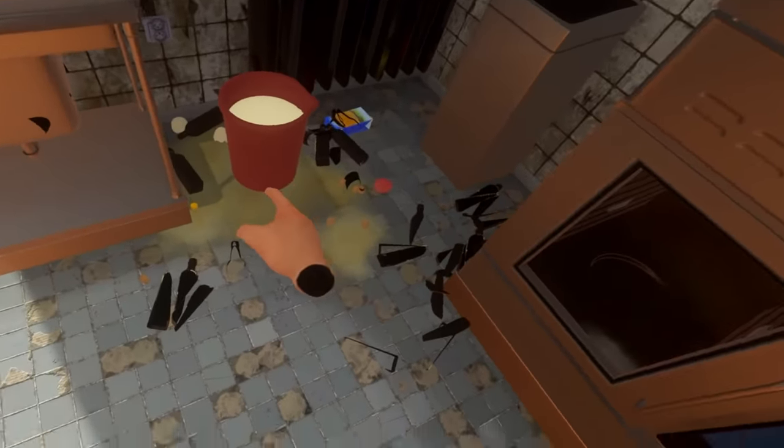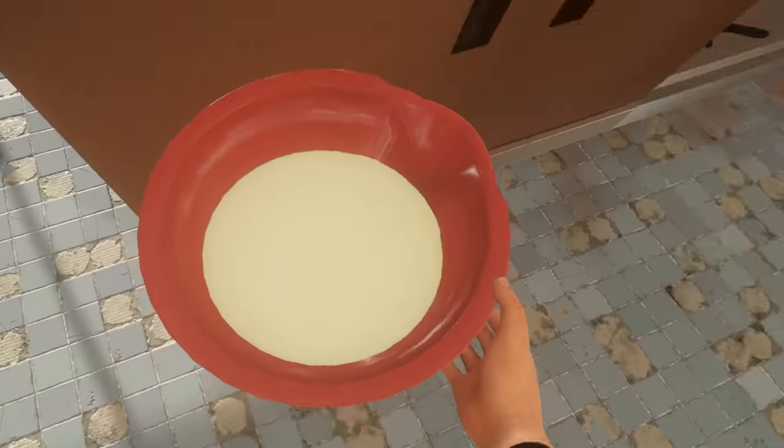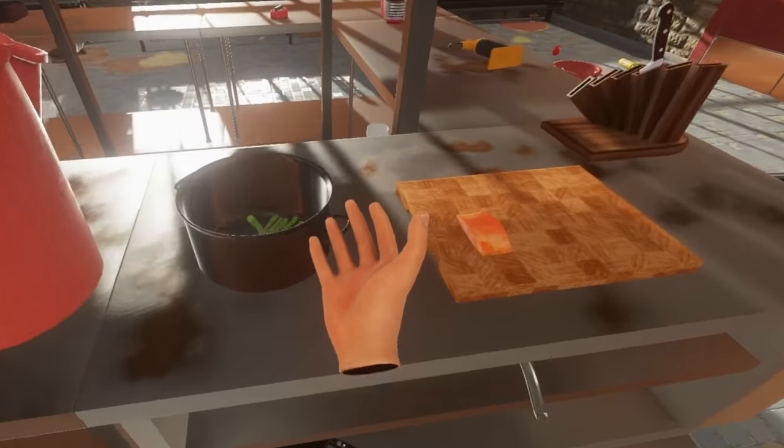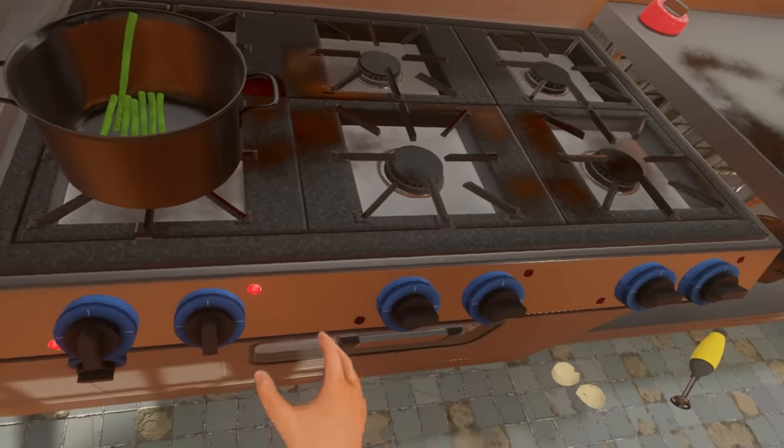That's definitely a job for the butter bucket. About the whole damn bucket. Come here. Holy shit, that's full. Oh, Jesus Christ. I spilled the fucking butter. How do you cook asparagus again? So we'll put that on here. Start with that. Turn it all the way up.